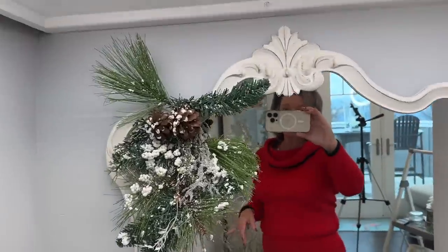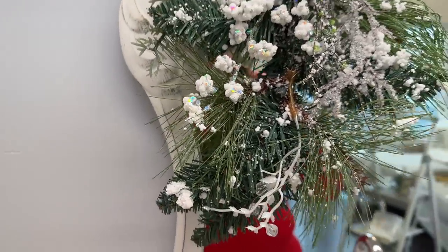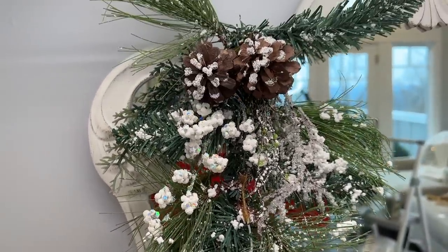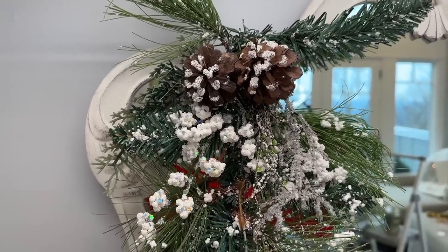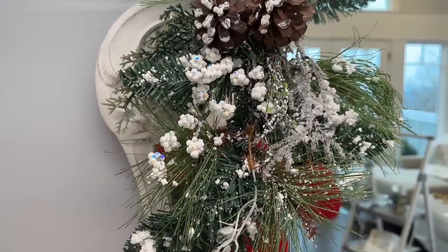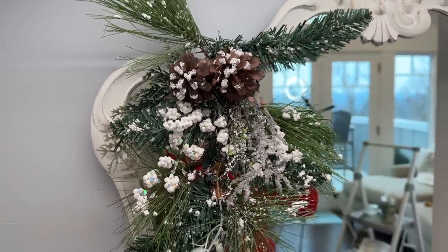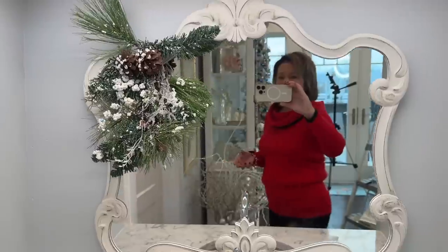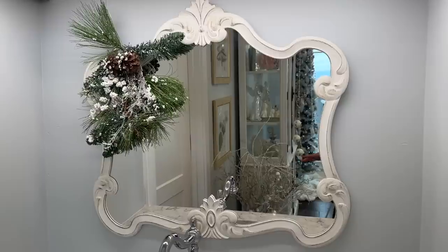And then on my mirror here, I believe this was part of something I had on my fireplace mantle in our bedroom last year. I guess it would be like a pick, a pretty big one. And it's bendable on the back, so I just clipped it over. And I just thought that was a really perfect touch for this little spot.